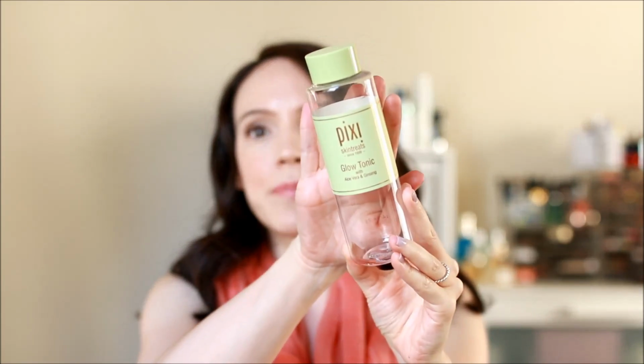All right, next, I need to buy another big bottle. I have 2 travel size bottles because this is a holy grail and I can't be without it. So I'm using the travel sizes right now, but I need to buy a big size. And it's the Pixie Glow Tonic. Yes, it's as good as everyone says, and you need to have it. Yes, it's great for all skin types: dry, sensitive, oily, any age. Just a mild exfoliating toner.